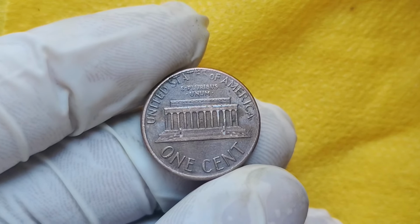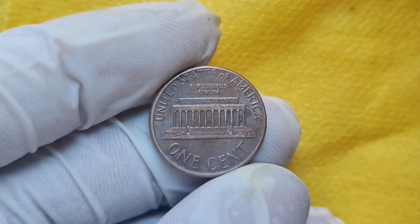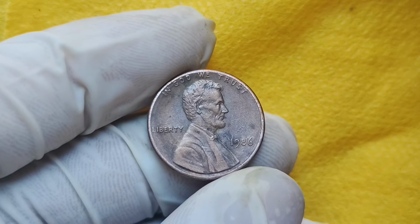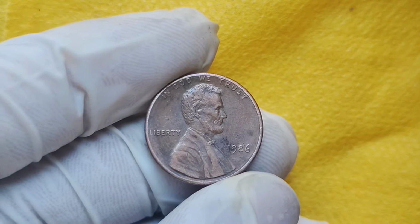One penny could buy you a mansion, a Lamborghini, and still leave you with enough change to fill an Olympic-sized swimming pool with, well, more pennies. But before you start planning your dream vacation, keep in mind, condition is everything.